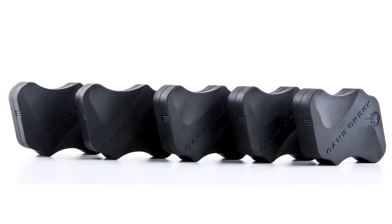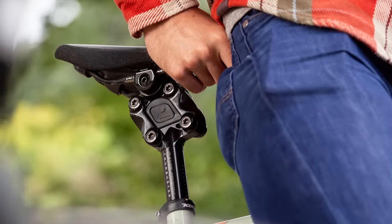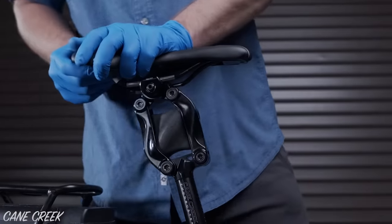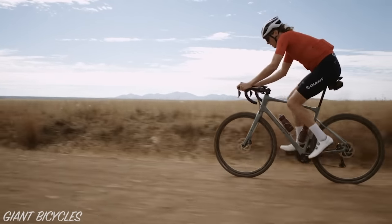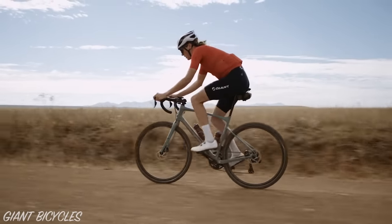This brings me to elastomers. Elastomers are the quiet achievers as they're much less noticeable underneath you. This is the result of elastomers having an inherently slower rebound speed after an impact, which is particularly beneficial while riding on fast, bumpy surfaces like gravel roads. I tend to prefer the more muted feel of an elastomer post. It feels more natural, for lack of a better word.